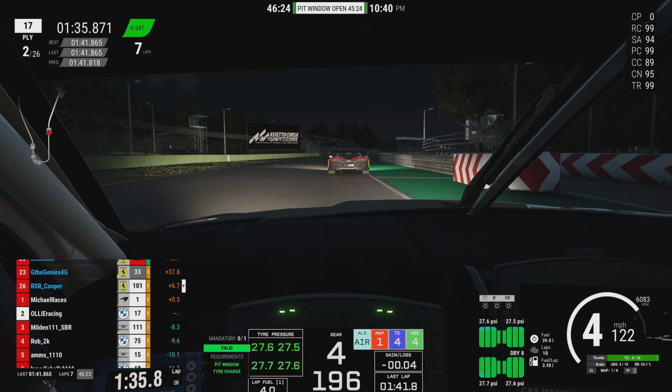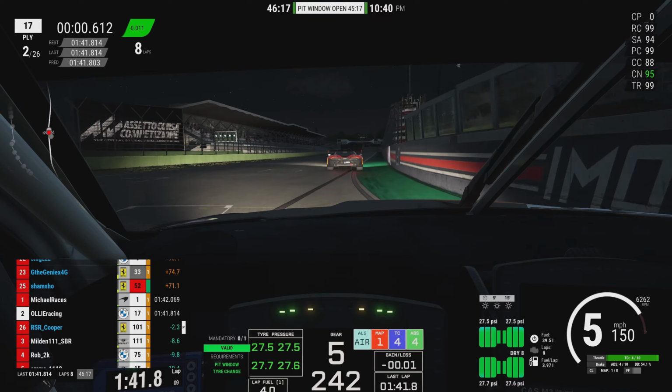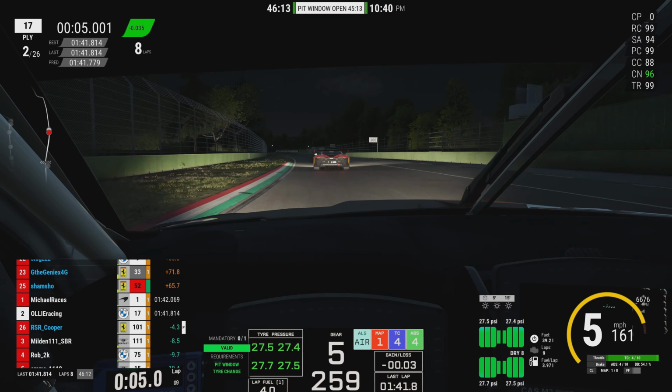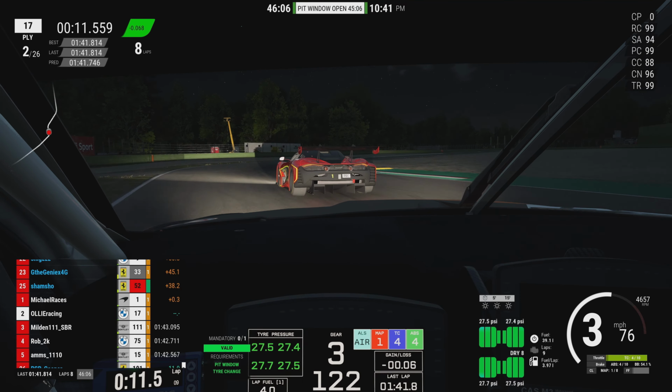I am a little bit closer now though, and can I close up to the back of him and potentially go for a move into turn 1? You can see the gap is kind of starting to get a little bit closer now as we're just getting in towards the top end, but again I'm just not quite close enough as we go through.